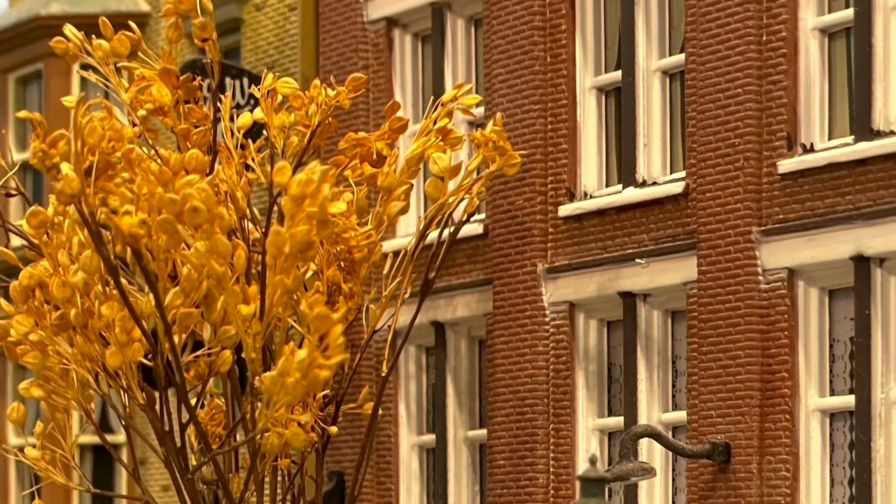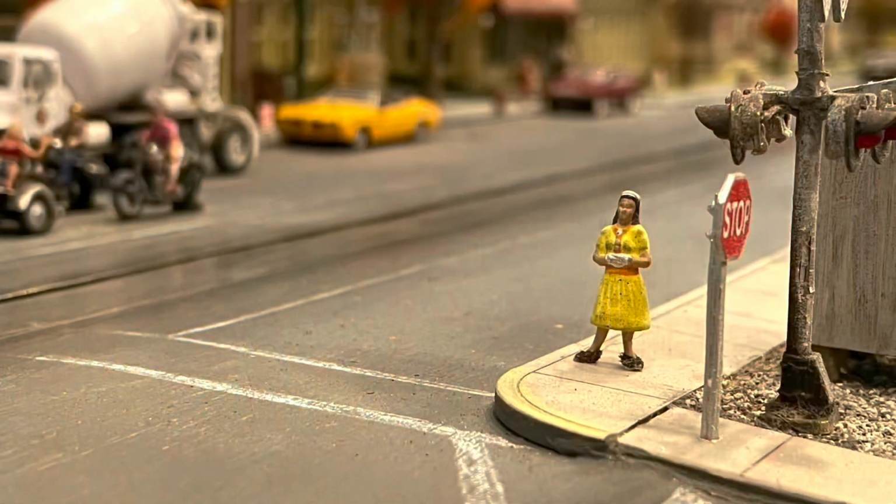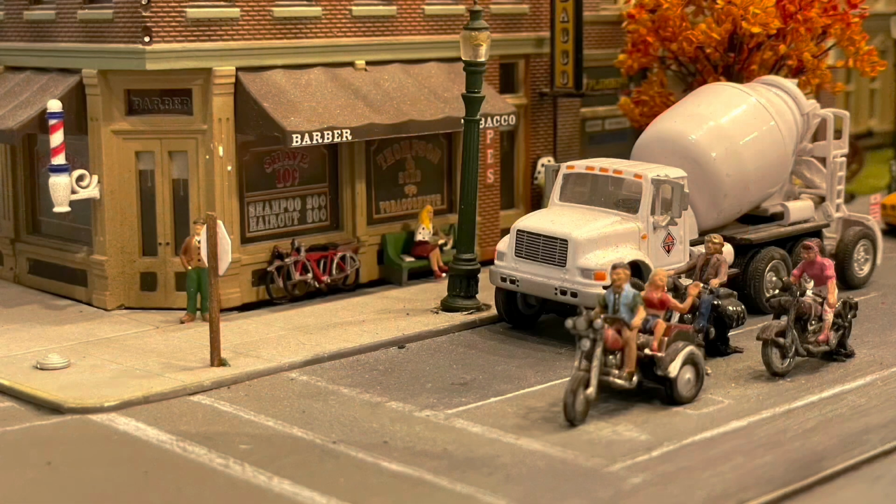Ironton Yard is approximately 1.5 miles from the street running. Railroad Street is a no-horn zone, and train traffic is embargoed from 7 a.m. to 10 a.m. and 4 p.m. to 7 p.m. for rush hour traffic.